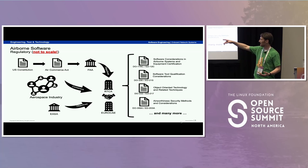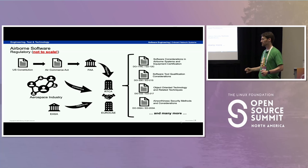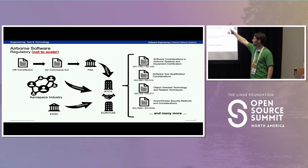The industry gets together with RTCA and EUROCAE. Those are the standards bodies that bring together objectives and consensus from the industry. And those create these funny documents here that are the approved means of compliance. So if you want to get a release of software into the field, the easy path is just to use DO-178. If you have object-oriented code, you want DO-332. If you want to qualify software tools, you've got to go DO-330, et cetera, et cetera.